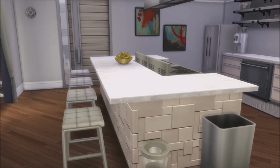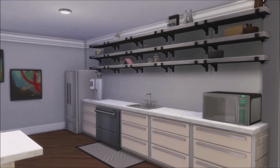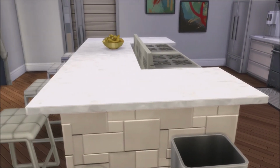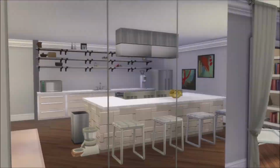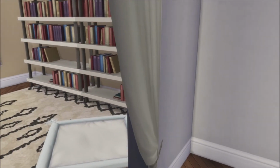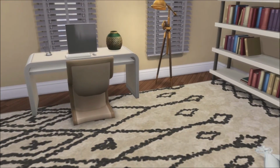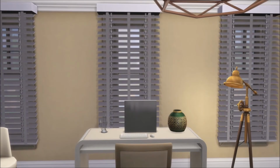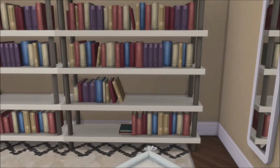Probably had a professional decorator come in and they keep any clutter hidden. I like how there's the golden fruit bowl. I like how she did these shelves, but there's still not a whole lot of clutter because they probably are the type of people, there's the mirrors, that don't want you to see a lot of clutter, so they hide that stuff. There's the little dog bed because they have a dog.